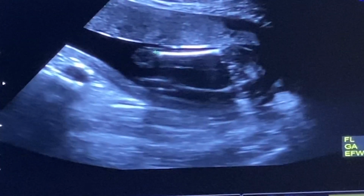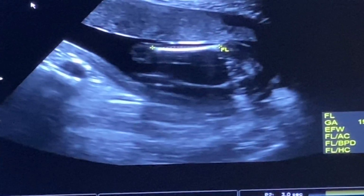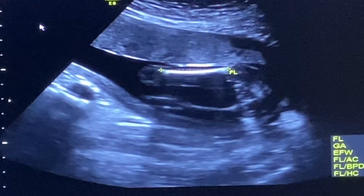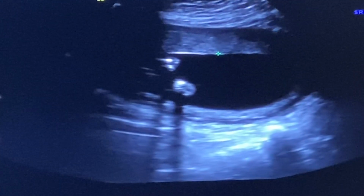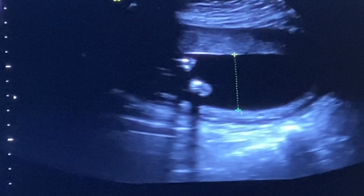Anything that's bright white on ultrasound is dense tissue. So things like bone show up bright white. Anything that's black is fluid. So like amniotic fluid, all of the black around the baby is the amniotic fluid. That is a normal amount of amniotic fluid, so that looks great.